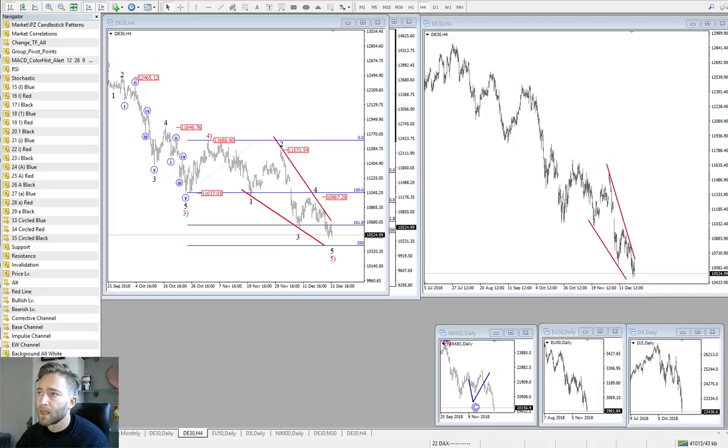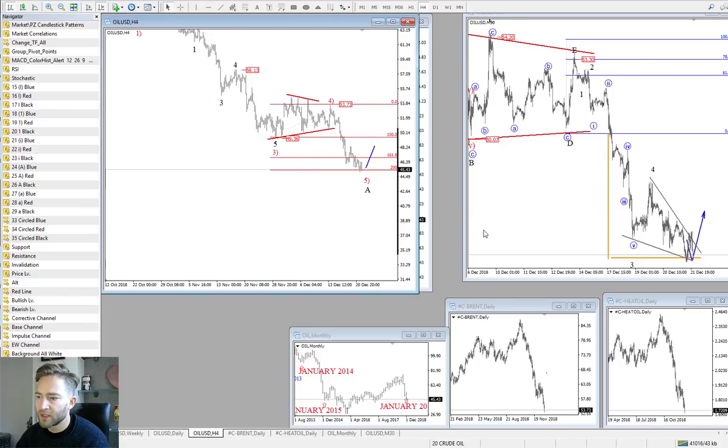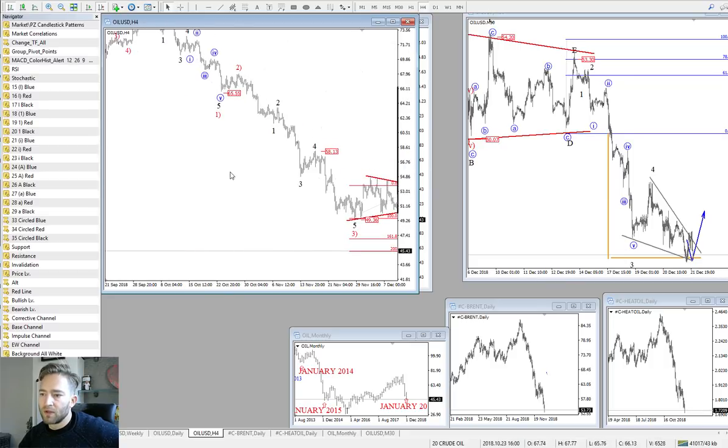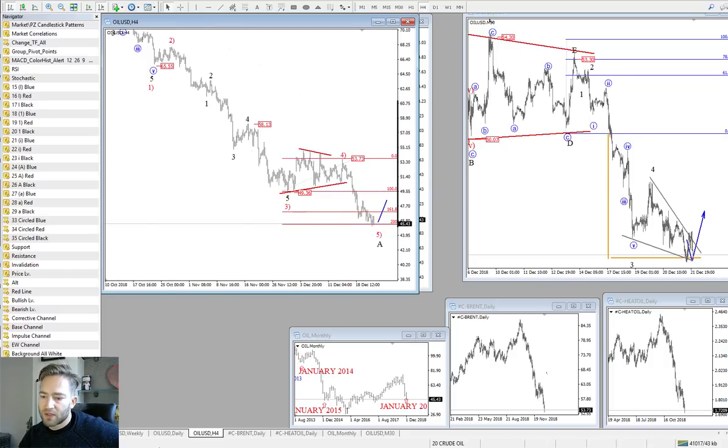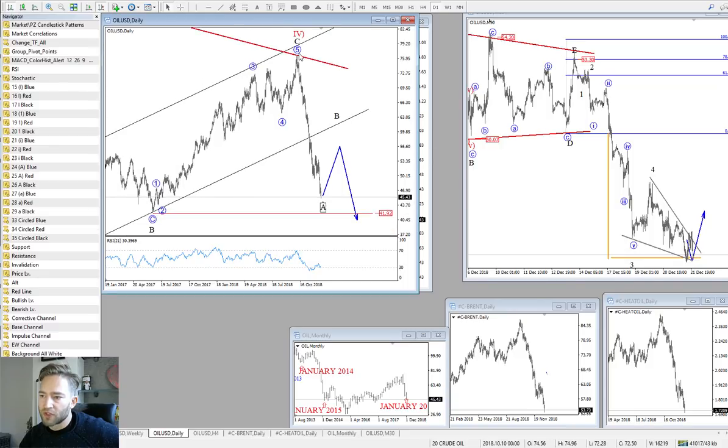Now let's take a look also at crude oil. This one is also very interesting. Crude oil has been in a much more aggressive risk-off environment. It probably led the way here. But what is very important here, on the 4-hour chart, let's say on the daily, is that I see prices coming down into wave A to complete the first leg of decline.